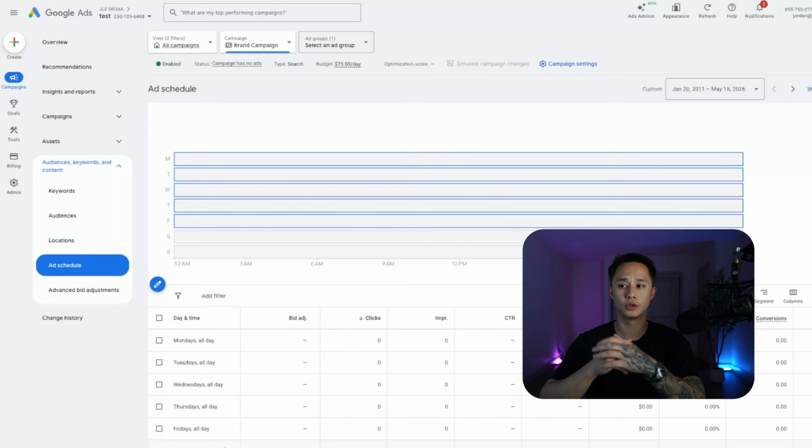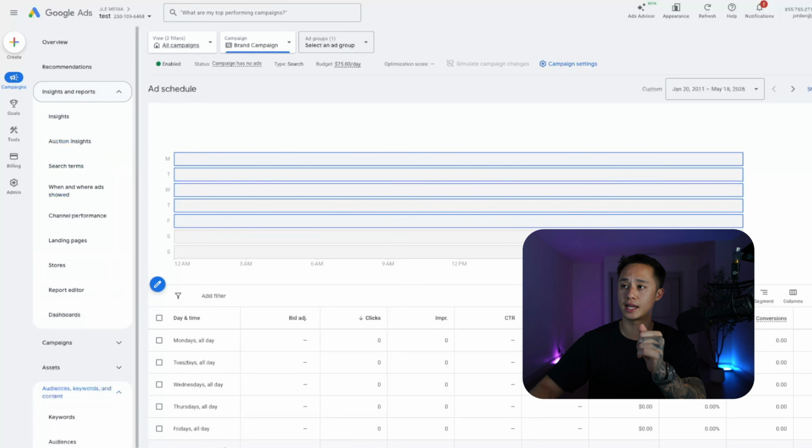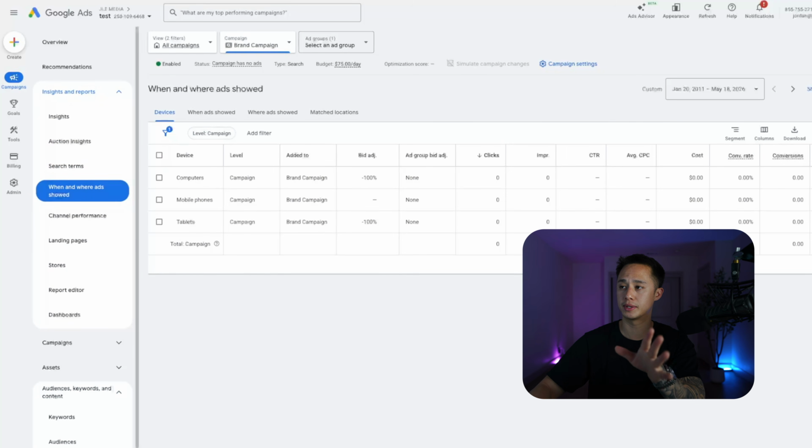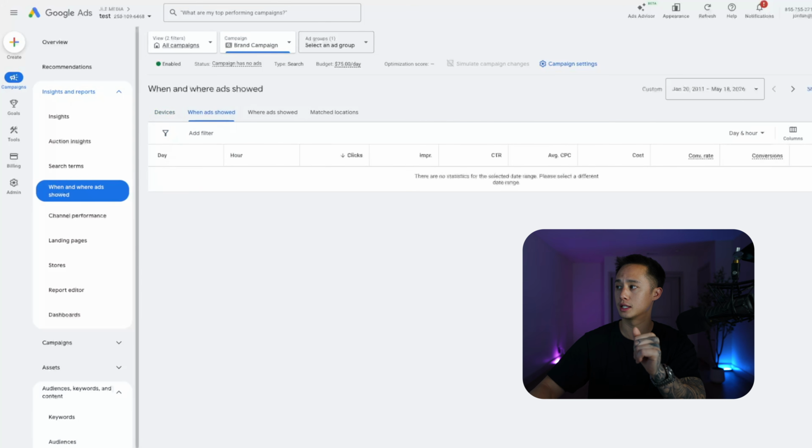So if you've been running your Google ads for a little bit of time, you should have some data on which day is converting better, okay? And so in order to find that, you wanna go to Insights and Reports right up here. From here, we're gonna click on when and where ads showed, okay? Now we're gonna skip this tab for now, and we're gonna go to when the ad showed. From here, there's no statistics in this specific ad account because we haven't run any ads, but let me show you another ad account where we do have data.